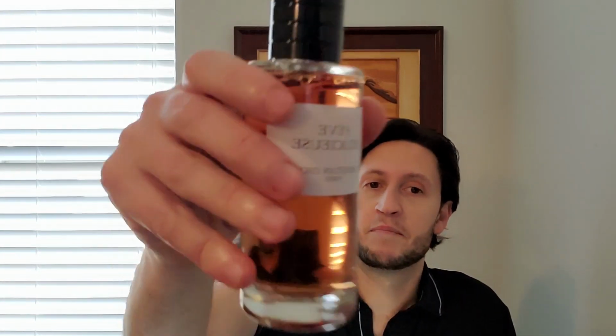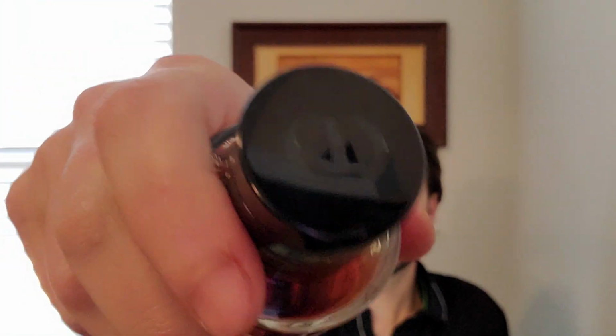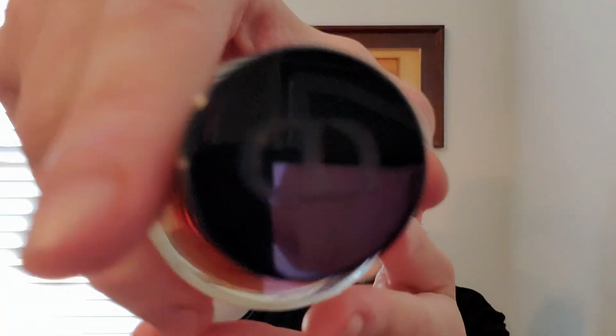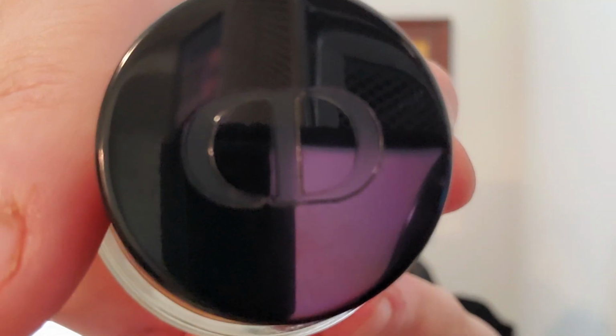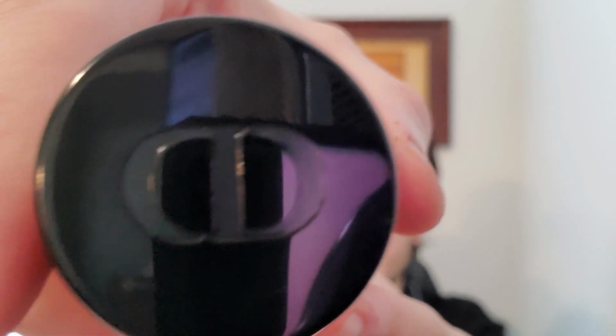So the first one I want to start with is one I regret buying, actually, because it's not really my style. I wanted something sweet to add to my collection, and this and Tonka Imperial are two that I really struggle with, but this is Feve Delicieuse. And this is the newer style where the C and the D come together. I don't know if you can see that too well.